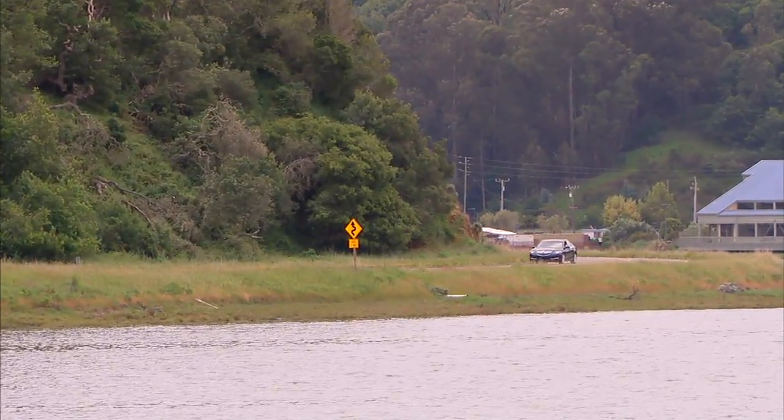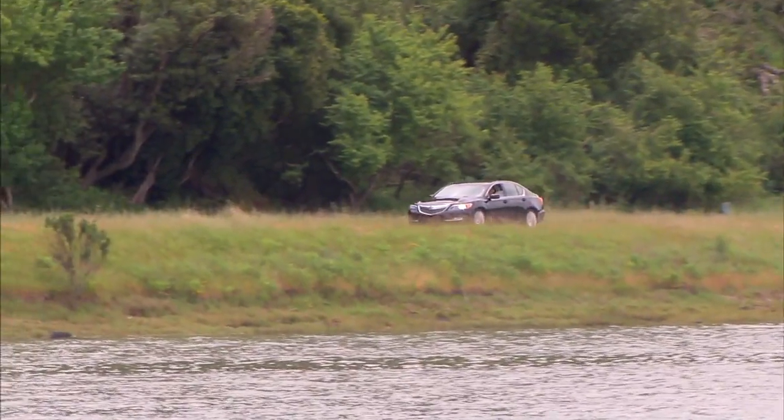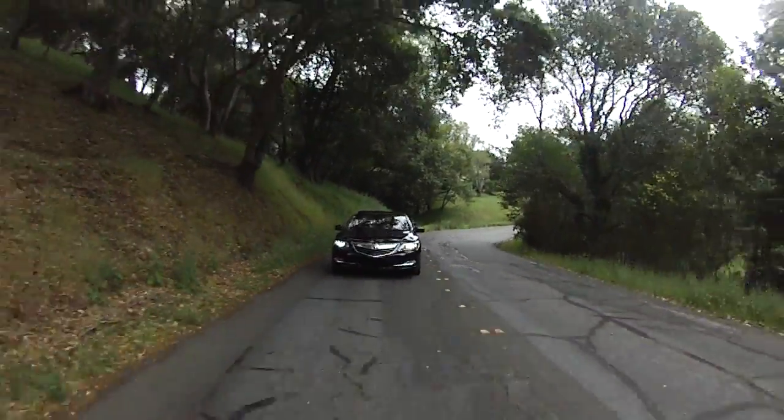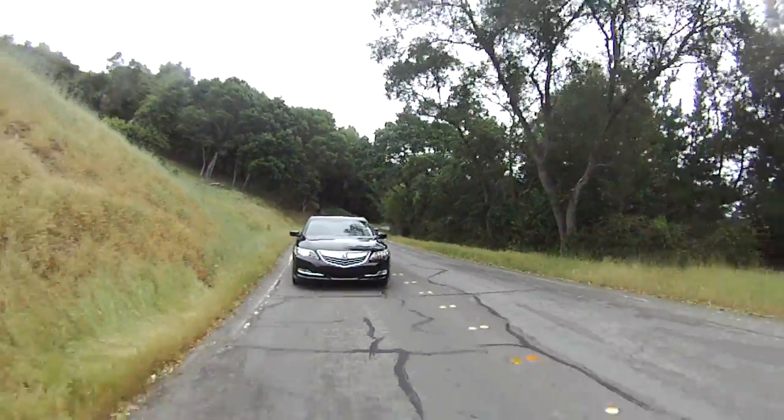Handling's a little tubby. I mean, here in this corner, I got too much lean, and as I come back around, a little bit of slop going this way. You hit the sport button and you do not sportize the suspension. All you do is recurve the powertrain response. It doesn't do anything for body roll and such.